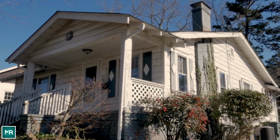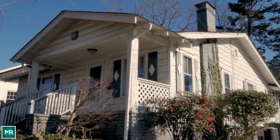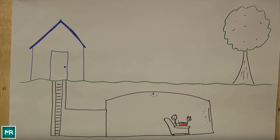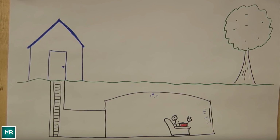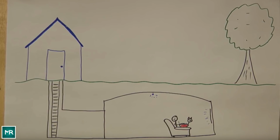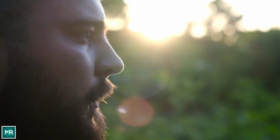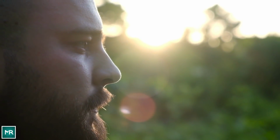YouTuber Colin Furs attempted a project of a similar scale. For years, he dreamed about having his own private backyard sanctuary where he could spend time away from the bustle of the outside world. So one day he stopped dreaming and started doing. These were the blueprints he initially drew up for his DIY project. As you can see, he didn't put a heck of a lot of effort into them. He had the vision in his mind, simple though it may have been.